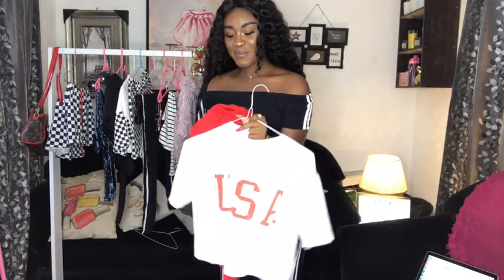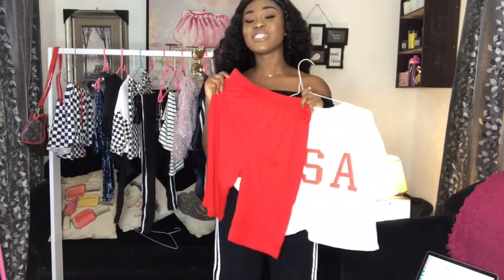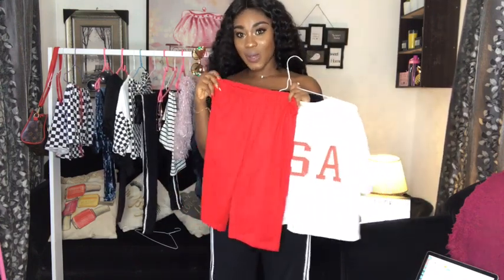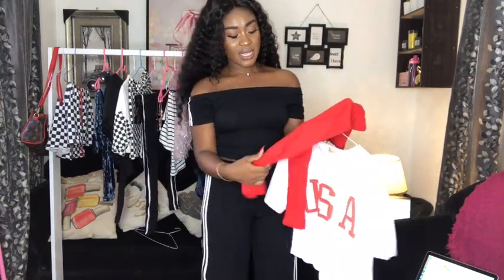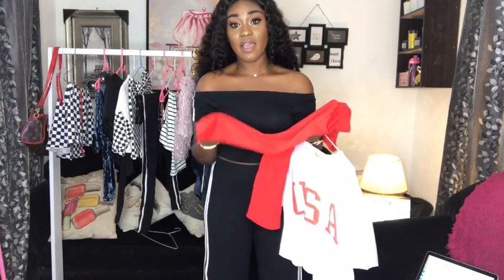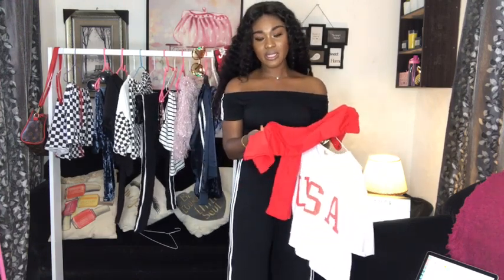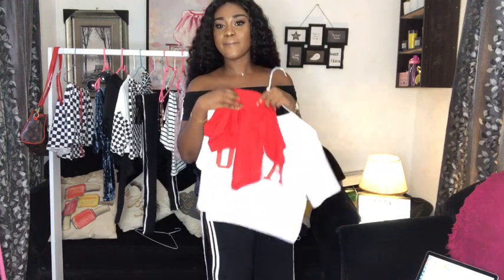Now, we all know that these cycling shorts are trending right now, and I got my hands on one. It's really, really cute. The fabric, oh you guys, this has the best leggings fabric I've ever seen. This one is super thick, but the top is just like a regular top. It's extremely see-through, nothing special. It has USA here. I got this for 50 cedis too. So let's go try it on, okay?